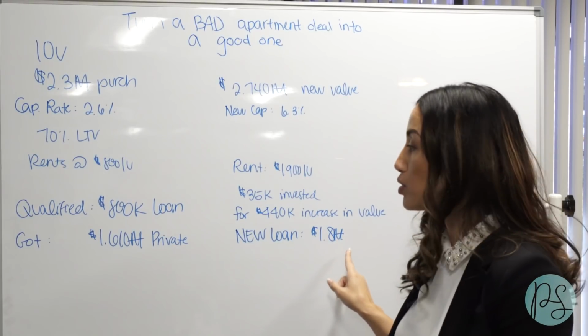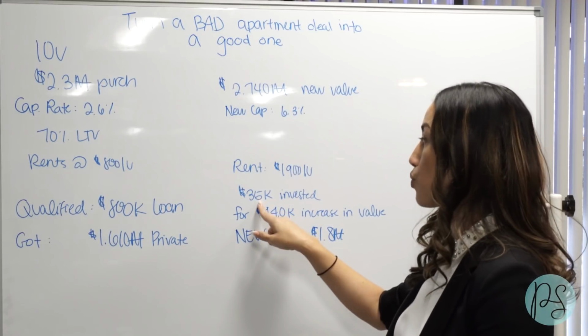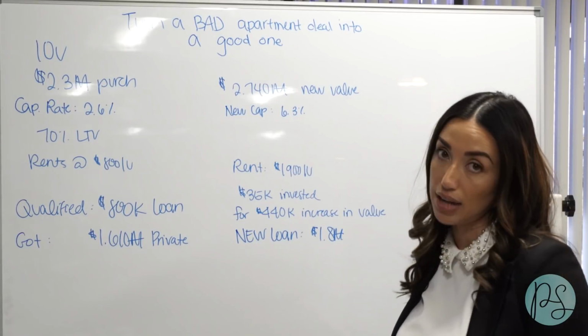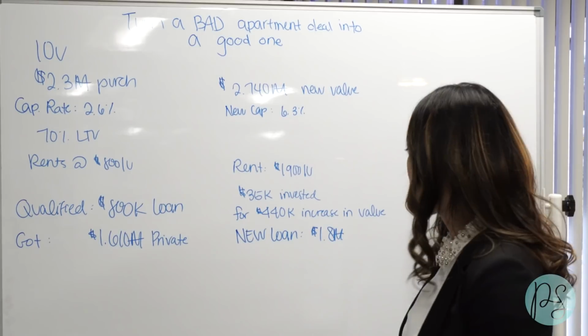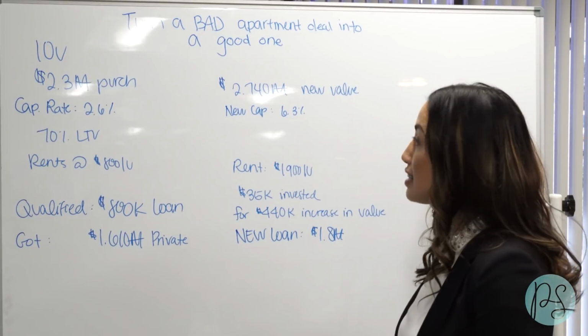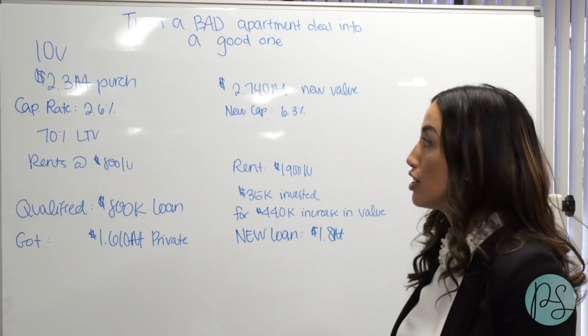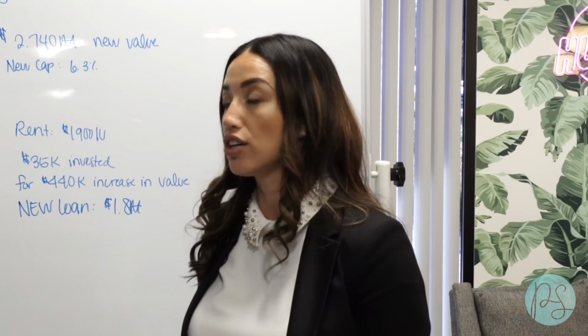So that means they were able to not only recoup all of their cash for what they had to invest in the property to increase the rent, they were able to get some additional cash out to go reinvest in something else or just to have that cash to save. So this is how you can turn what looks like a bad deal into a good deal. You always have to look at what the potential of the property is and how much money you're going to have to invest into that property to increase the value or increase those rents.